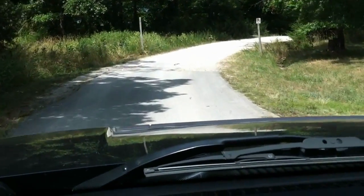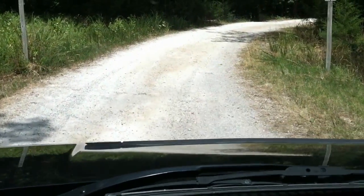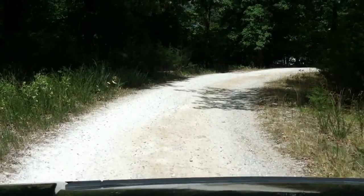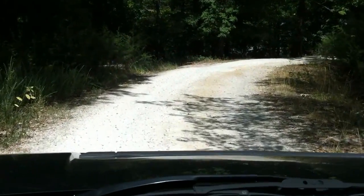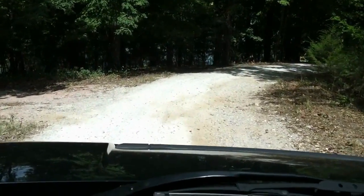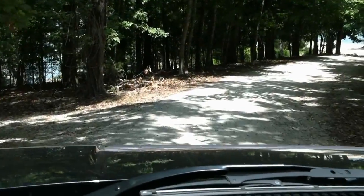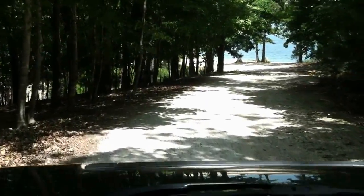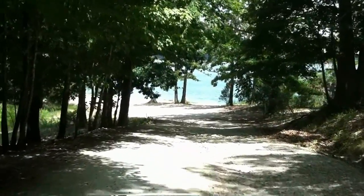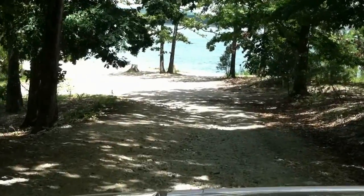Now right here, the pavement runs out and it turns into gravel. It's a little bit rough, but not terrible. So it's just going to be up to you if you think your car can handle it. I am in a four-wheel drive, but it's just not real bad. There are some jagged rocks, but they're small rocks. Right here it gets a little rough.